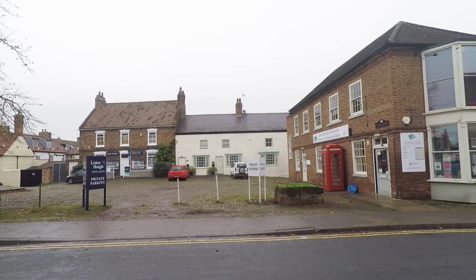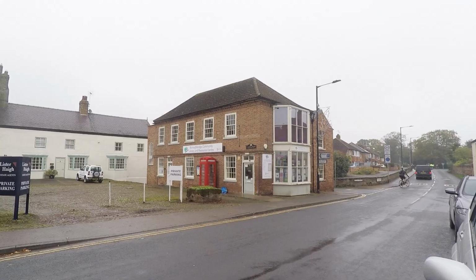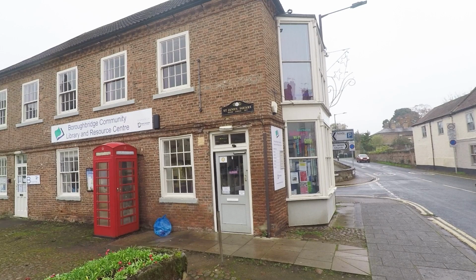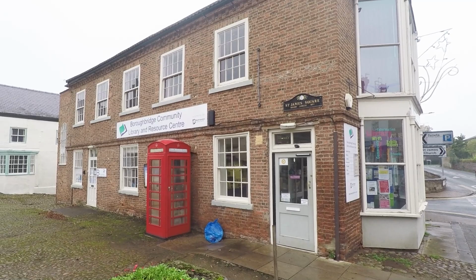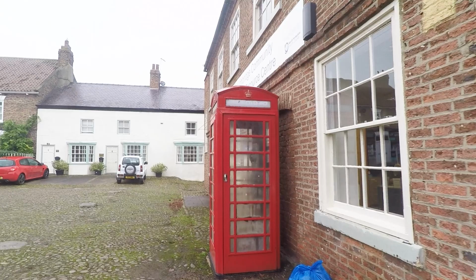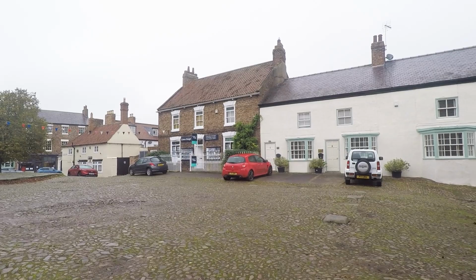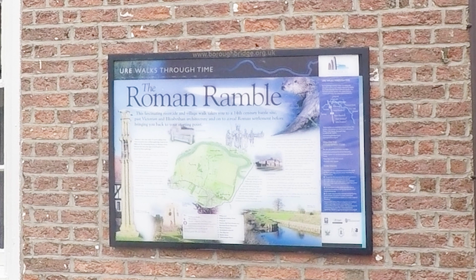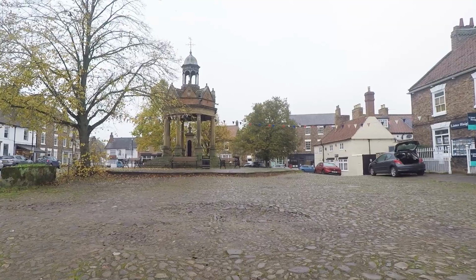As we continue our walk, we arrive at the Library and Community Centre. This building was the National School, built in 1832. Less than a mile away is the village of Aldborough, once one of the most important towns in Roman Britain.